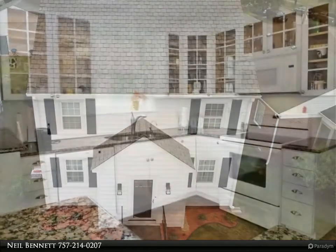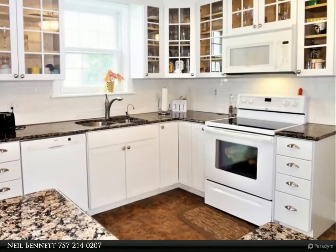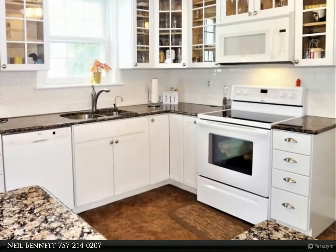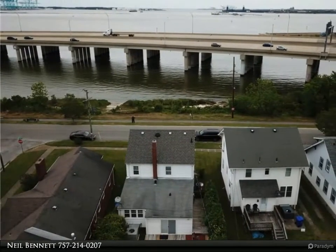This is your new home with views of the water. Notice the slate-style newer roof and the no-maintenance exterior vinyl siding. Upon entering, you will appreciate the gleaming wood flooring throughout this home.